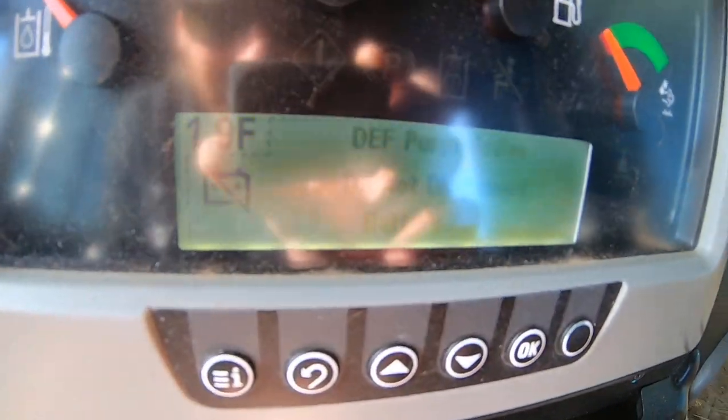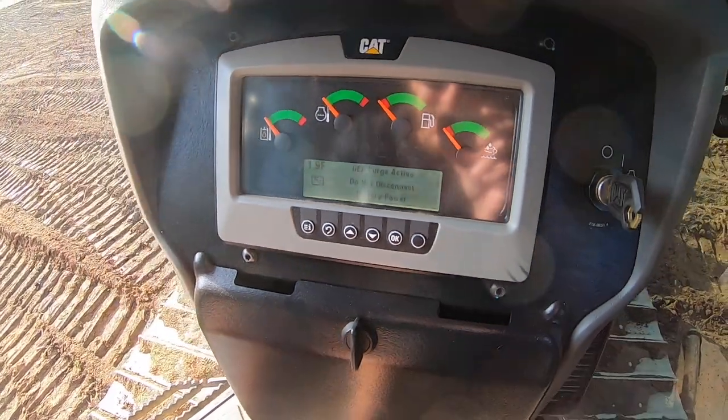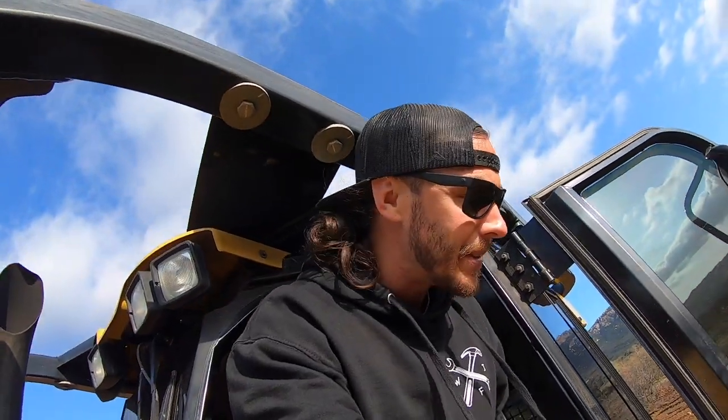Check this out. When you shut it off, it goes through a DEF purge. Active. Do not disconnect battery power. Gotta love diesel exhaust fluid.